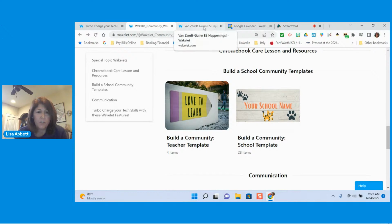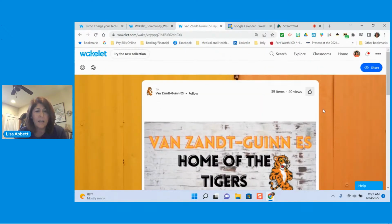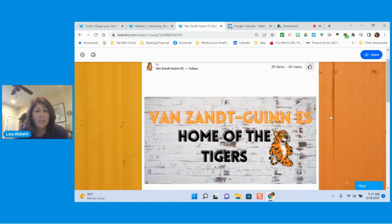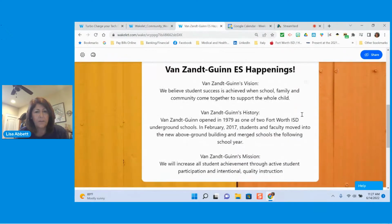And let me go over and show you, before I show you these templates, this is the actual Wakelet campus hub, I'm calling it, for one of my elementary schools. This is Van Zant Gwyn Elementary School. They are the home of the Tigers. So I made this banner in Canva, and then I got their vision and their history and their mission off of the website that they had, that, by the way, was outdated. Why? Because nobody knows how to update it. And that's why we need Wakelet, because there's no learning curve on Wakelet.